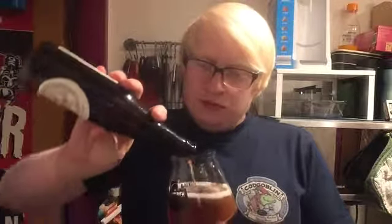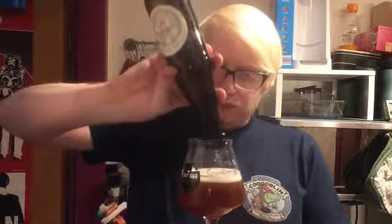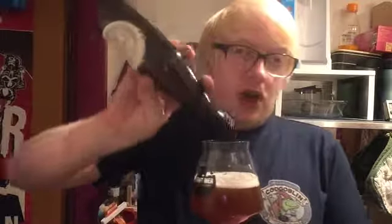I was saying it's an accessible beer, but it's also an acquired taste at the same time. I could see some people not really enjoying this one, but it's such a nicely brewed and unique little beer. Nice gentle carbonation as well.